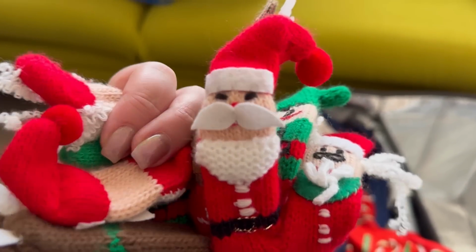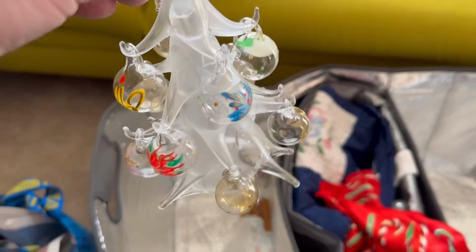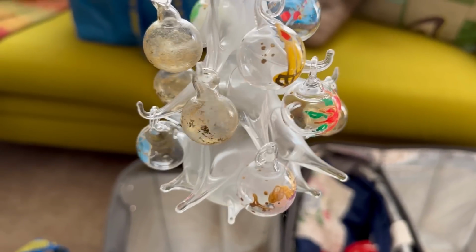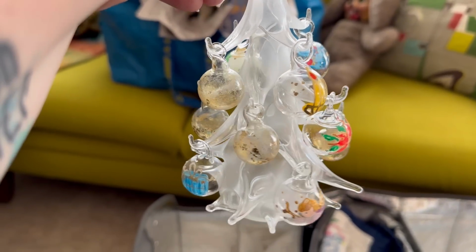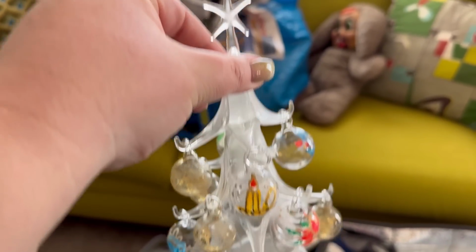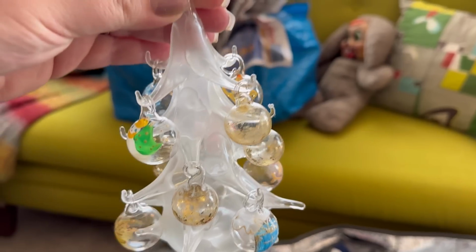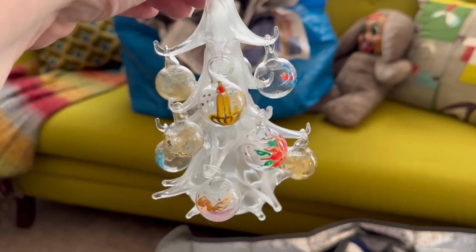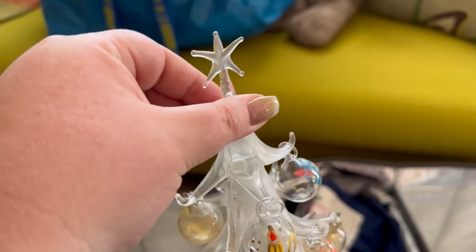We have finger puppets. Okay, here is another little blown glass tree with hand-painted ornaments all over it. It is super sweet, and I loved it. Had to pick it up. Again, I'm shopping for Christmas year-round, and this one is just superb. So pretty. Oh, bless you. David just sneezed in the background.